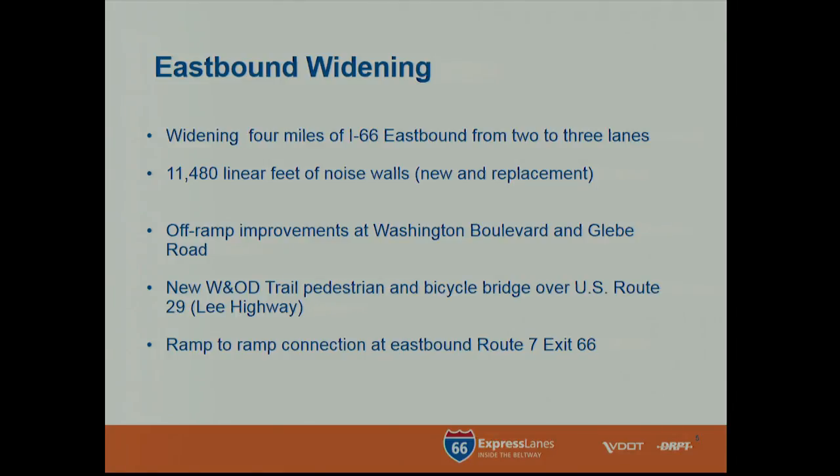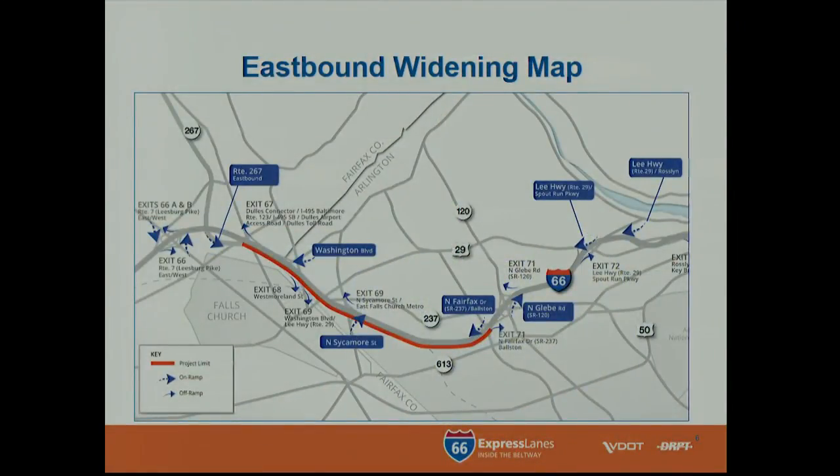And also delivered as part of this project, and I'll show you a high-level snapshot of that, is the ramp-to-ramp connection at the Route 7 interchange, which is outside the footprint of the widening we're doing. So just to go to the widening extents, next slide, this gives you the limit of where we're widening, the red line.